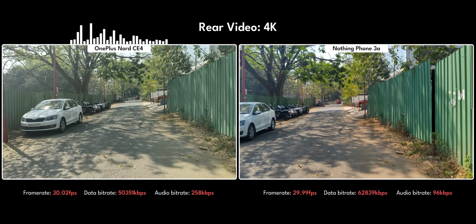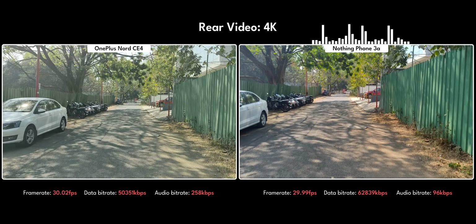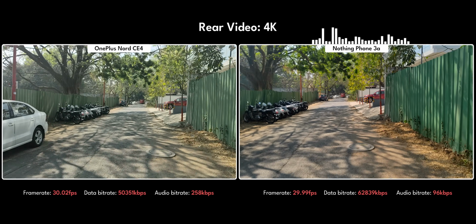Hey guys, this is a 4K 30 video sample of the OnePlus Nord CE4 and the Nothing Phone 3a. Let me know how's the video quality, let me know how's the stabilization.